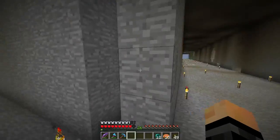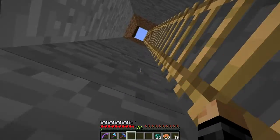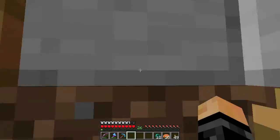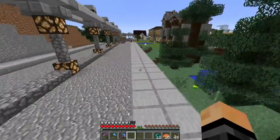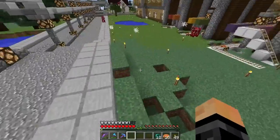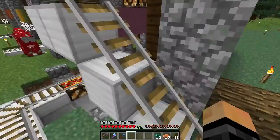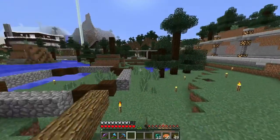I don't like creating an episode on something and then having to remove the progress we have at the end of the episode, but we had to. It was intersecting. It would have looked ugly. So I filled it all in off camera. Again, I probably should have recorded it. And yeah, just got the rails. What we'll probably do is we'll just have the rails going this way.